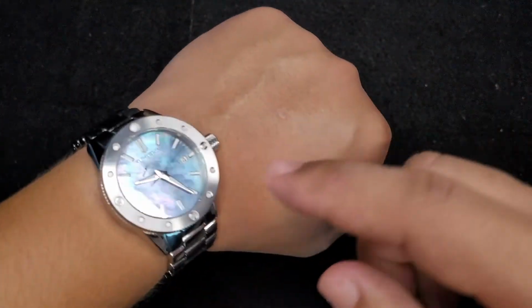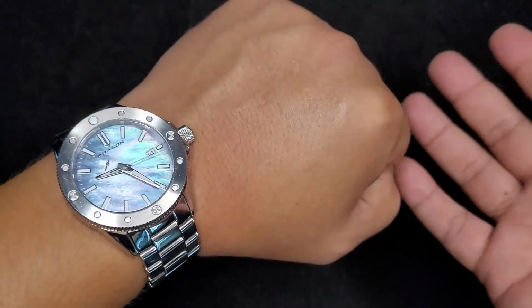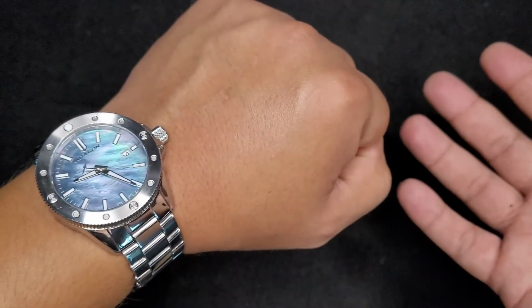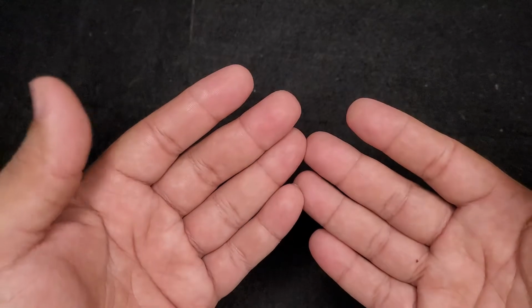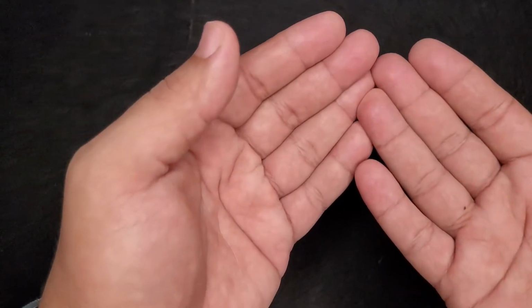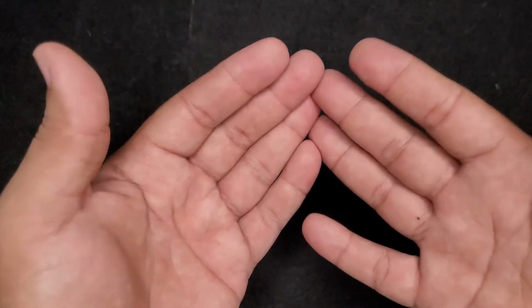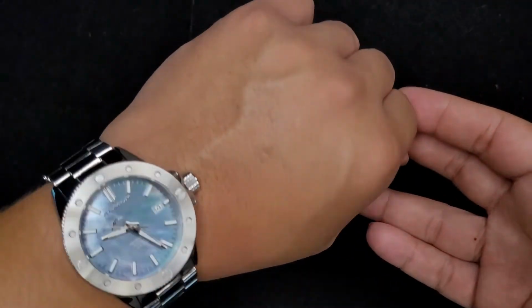The other thing is the AM/PM indicator here. Now, as far as complications go, the AM/PM indicator is one of those that, in my opinion, falls into the nice but kind of superfluous category. I've really only found it remotely useful when setting the watch. And when I first saw this, I thought that the indicator would bug me, being at such an odd position. But the mother of pearl dial makes it so I barely know it's there most of the time.